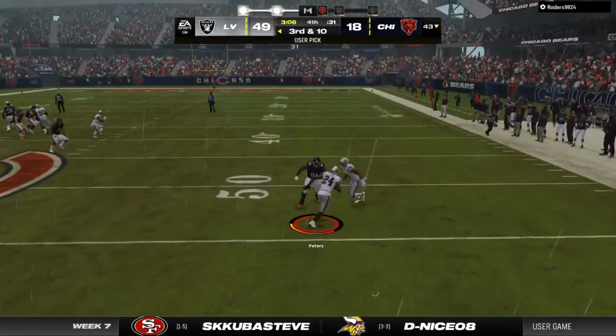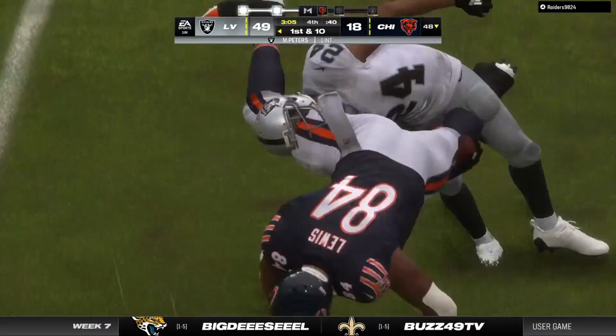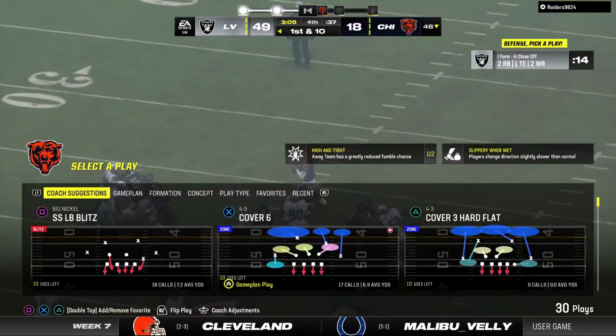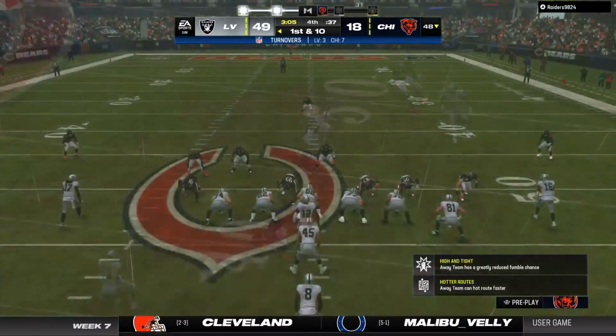And now here's another interception. And the Raiders are going to take over a couple of yards shy of midfield. Well, they've got the huge lead. Now they have another interception on the defensive side. Seems like everything they touch in this one, Charles, turns to gold.